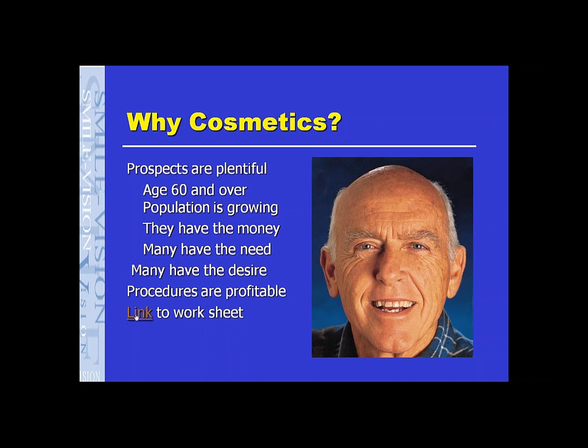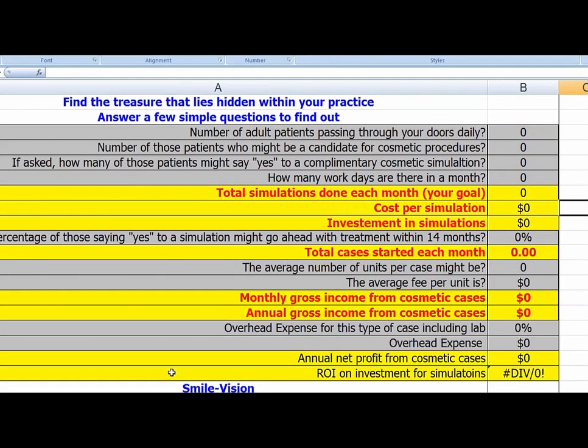Let's link to the worksheet for a second and fill this in. Let's say you're seeing 15 patients in a day. Number of those patients who might be a candidate for cosmetic procedures, I don't know. These are the answers I get usually. Maybe 4 out of the 15. The rest all have beautiful teeth, young people. Ask how many of these people might say yes to a cosmetic simulation. Well, if you ask properly and so on, probably 3 out of 4 will say sure.